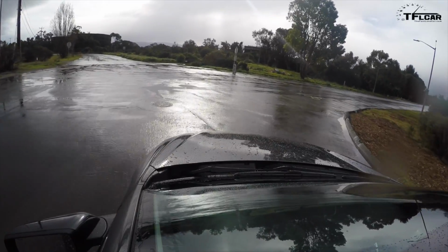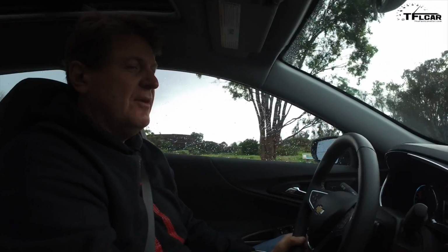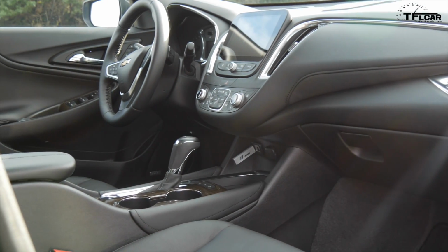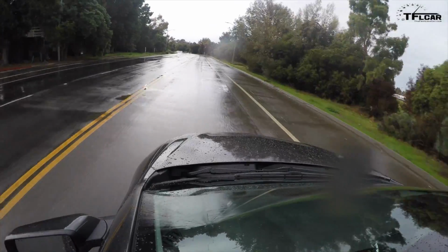I like the big screen. I like the placement of the buttons. I don't think it's too fussy. There is, once again, a small thing, but an important thing. There is a volume knob, but there's no tuning knob. You got to use these for tuning. I don't love that. Apple CarPlay is in here, so is Google. So if you're an Apple or an Android user, you've got both of those.